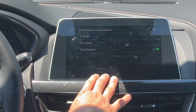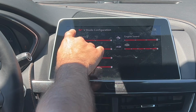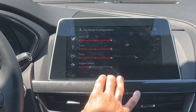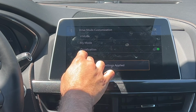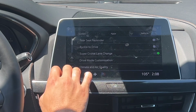Drive mode customization, here's where you can actually go in and also edit your V mode to your personal preference, as well as your regular My mode too. If you want the standard My mode to be more firm and rough, you could also do that, as well as open the valves fully to give you that engine sound enhancement. Sorry if I'm doing this in a rush, this is the only way I can make the video shorter.